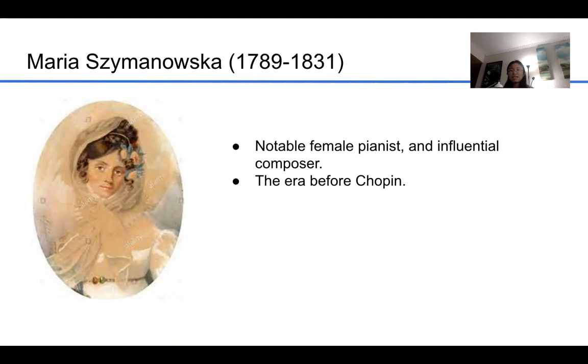She is an influential composer who was in the era before Chopin. Although she didn't have as many famous compositions as Chopin, she played a very important role on the female composer stage and contributed to the development of Polish art songs in the 19th century.